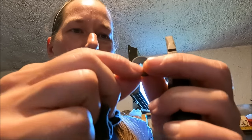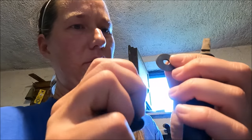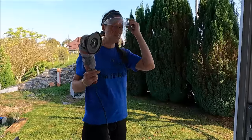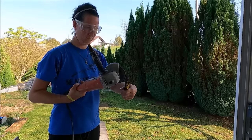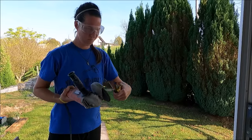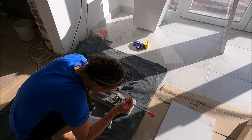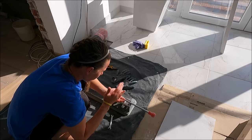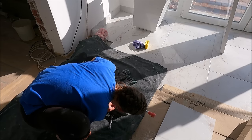So I wonder if I can sharpen this little wheel. This is from the tile cutter. It doesn't cut that well, so I don't know what to do. But I don't know if this should... You could sharpen it. Can I do something wrong? No, I don't want to mess this up. I need this. But I really don't know. Why is it not working like it did in the beginning? I don't know.